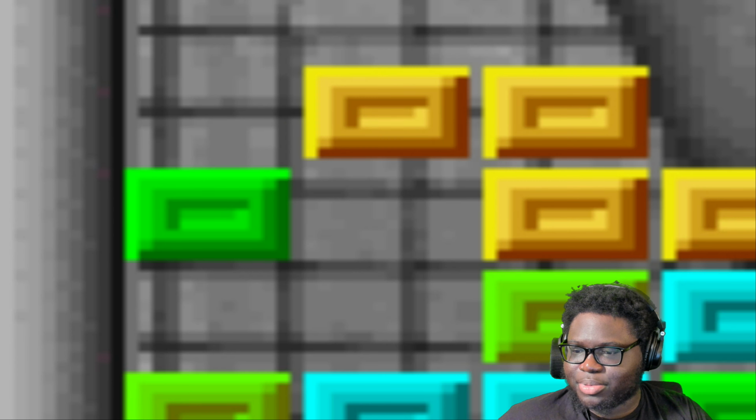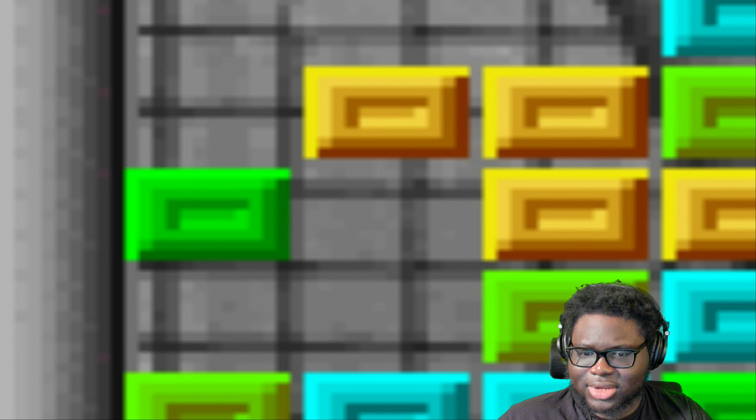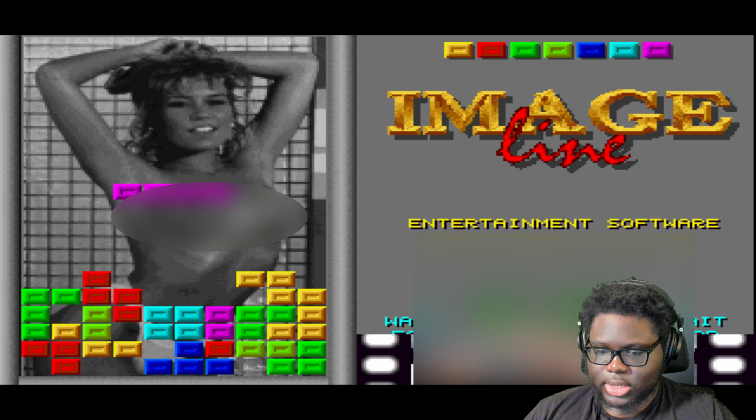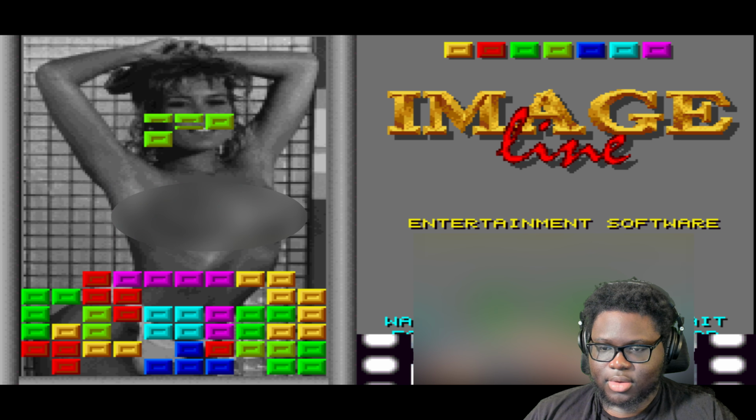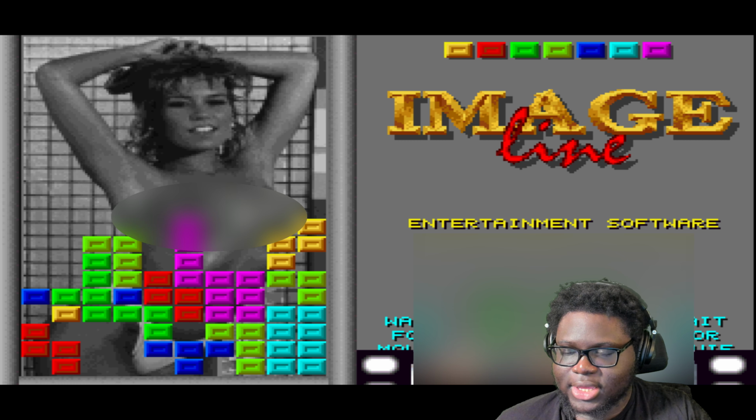Why is that block staying in place? I mean, I haven't played Tetris in a while, but I thought the blocks are supposed to fall like that. That block can't just stay there, unless it's connected. It's not connected. It can't do that. The game is cheating. I'm just like... Yeah, I fucked that up. That's my fault. That one was my fault. Okay. This RNG is fucking trash with these blocks that they've given me.